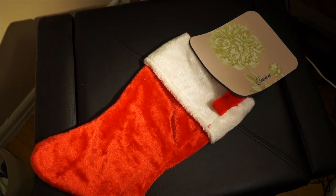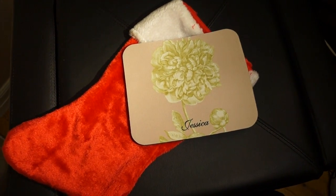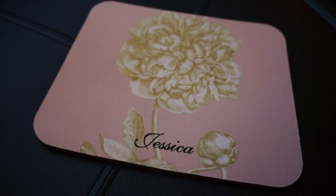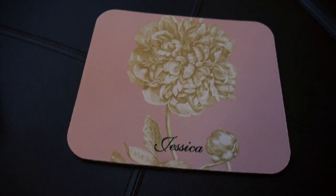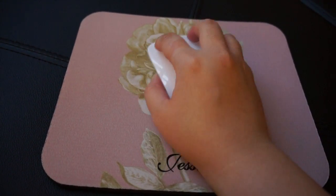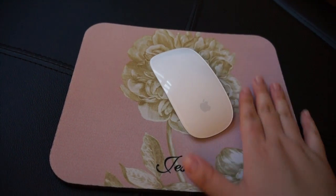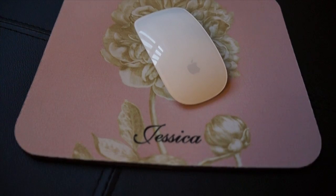With so much technology these days, I thought a mouse pad is a fun way to personalize your techie computer or laptop. I actually got mine from Zazzle.com, which has so many different kinds of mouse pads. It's from girls, to artsy, to boy, to man-child, you name it, they have it. And what's really fun is that you can personalize them. As you can see, I put my name on it.